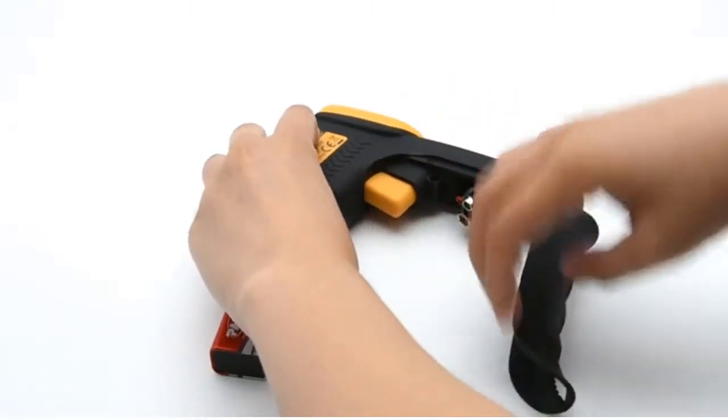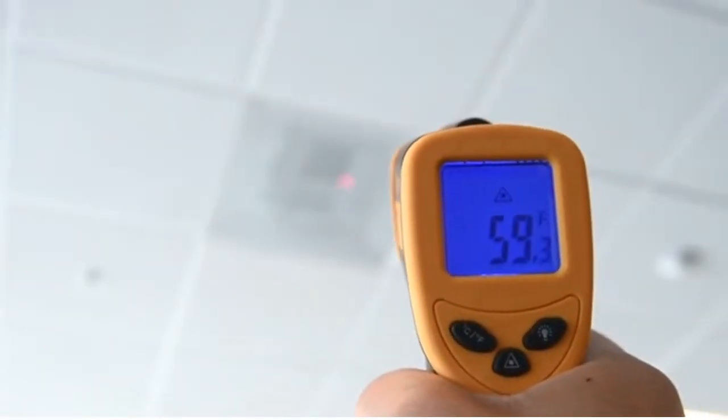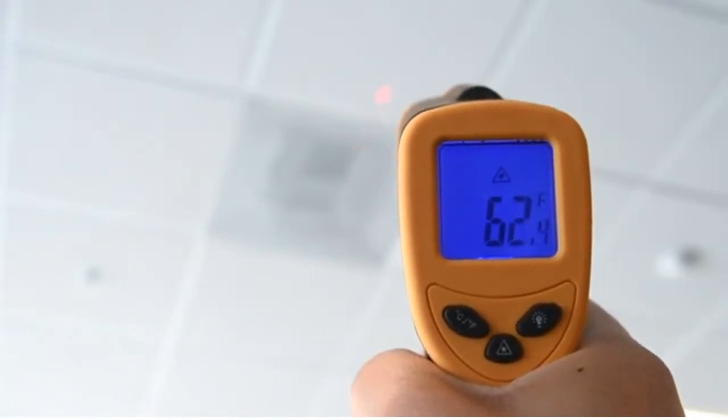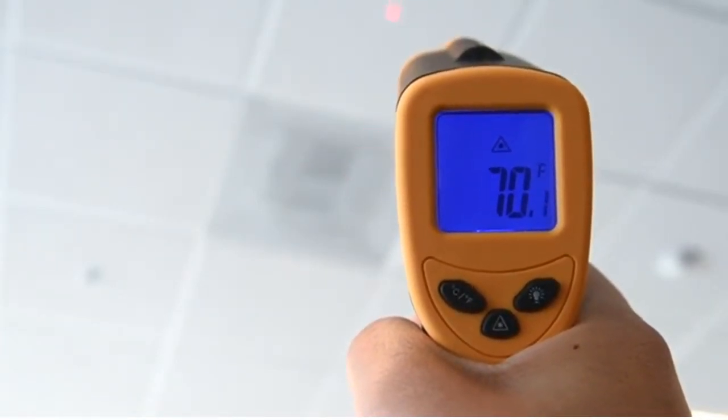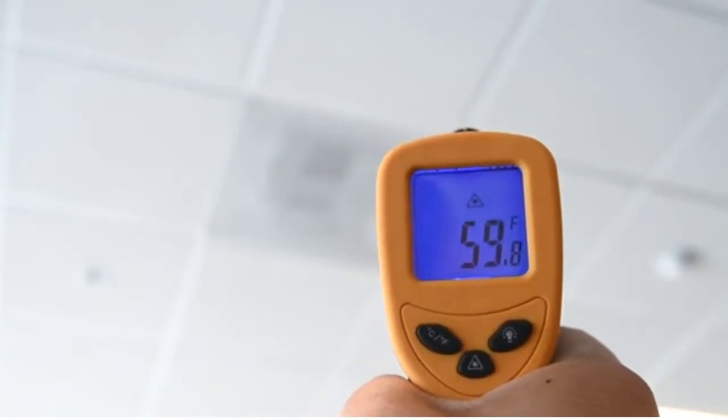To set up the laser grip, simply install the battery, aim the device, and press the trigger to scan the desired object. No calibration required. Keep holding the trigger to view continuous measurements and find live temperature differences between objects.